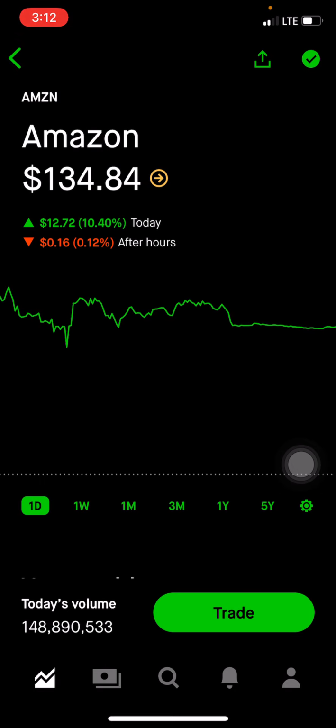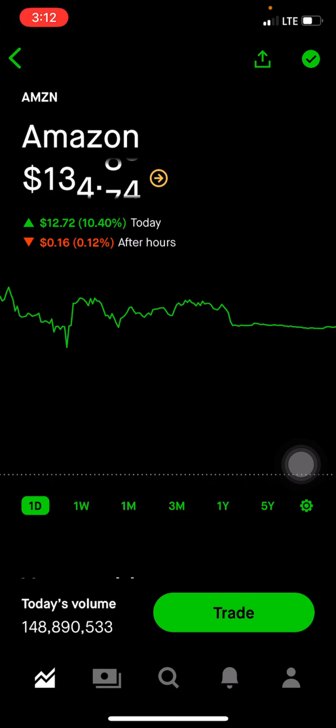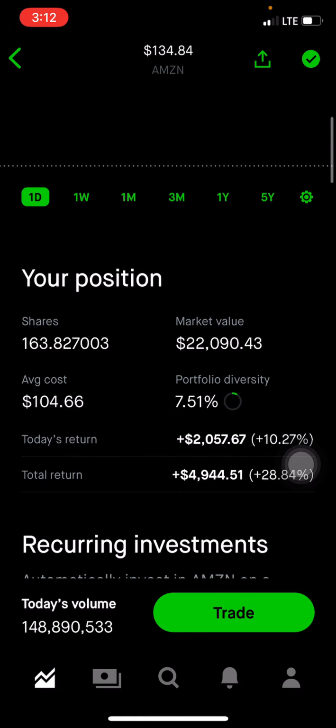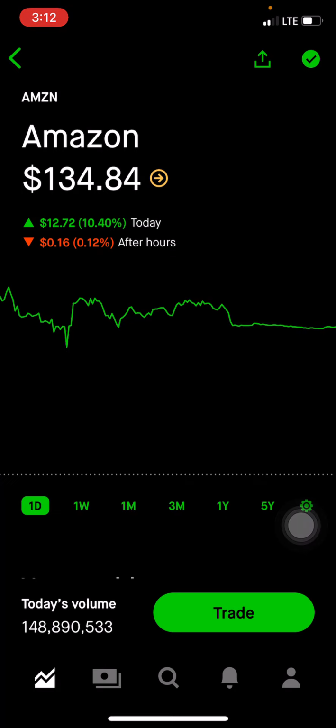Next is Amazon, which surged last Friday. You can see it was up almost 12% at one point. This makes up 7.51% of my portfolio, or $22,090, up 28% on this position. I think with Amazon, it's very diversified with e-commerce as well as Amazon Web Services. And even though there was some negative sentiment with some of the other retailers like Walmart and Shopify, I think Amazon is a little more diversified with exposure in cloud computing. So even though Amazon is in e-commerce, there's also some exposure elsewhere.